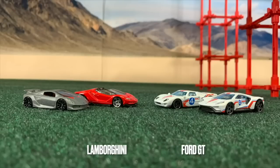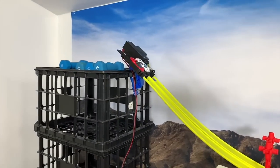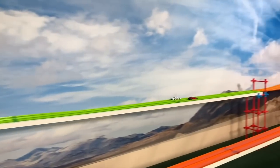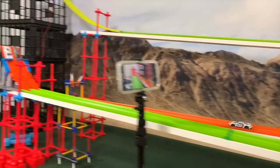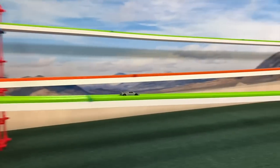Lamborghini and Ford GT. Ford GT going with white cars, adorned with various decals. And Lamborghini starting red, starting out fast as well. Look at the speed on the Lamborghini. Camera can't even keep up. Handoff extremely strong. Can this second Lamborghini really keep it up?